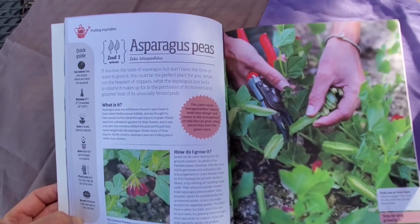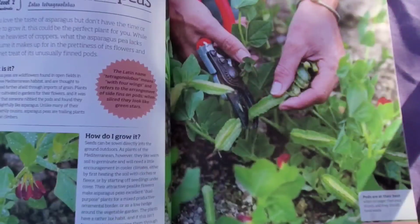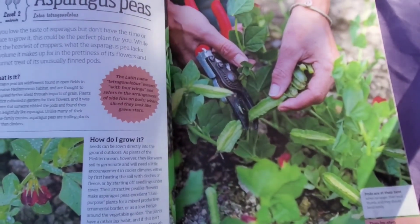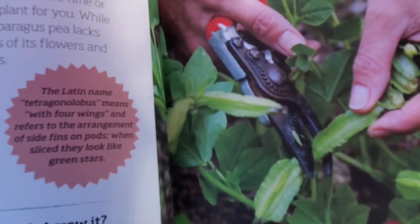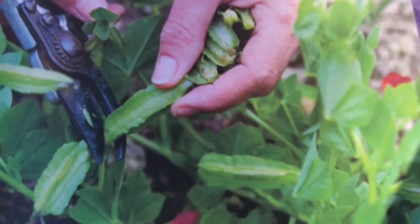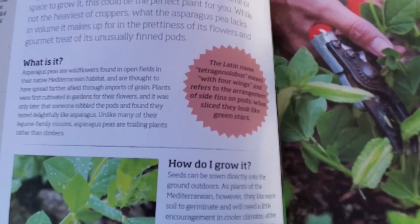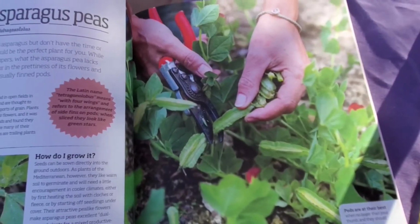All right, here is another I am definitely going to be experimenting with. Asparagus peas. Lotus tetragonolobus. Apparently that second name, tetragonolobus, means with 4 wings, and it refers to the arrangement of side fins on the pods. When cut, they look like little stars. They also have gorgeous crimson flowers. And when nibbled on, the pods are thought to taste like asparagus. Okay, I'm growing this one. Are you?